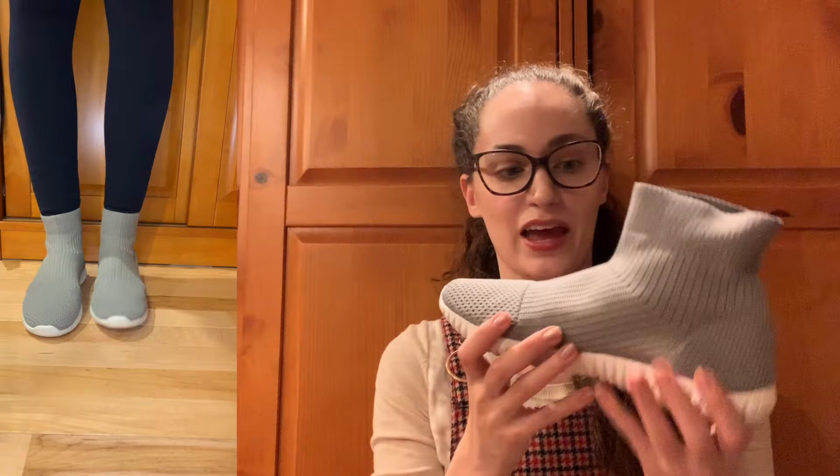This pair is Dirty Laundry brand. Now, these are like those Balenciagas, the ones that look like socks, the knockoff version. And I just really, really wanted a pair. They're comfy. They're socks with soles. Next, this brand, Indigo. I really love their shoes that fit my feet really well.